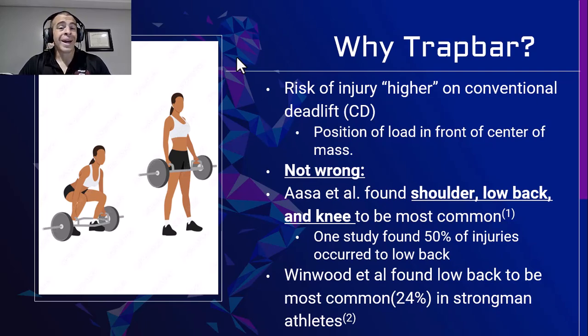Now, they're not exactly wrong in that conventional deadlifting does seem to be a very common injury site. Looking at powerlifters and weightlifters, Asa et al. found that the shoulder, low back, and knee were commonly injured, but specifically, one study within this systematic review found that 50% of injuries occurred to the lower back. Beyond that, Winwood et al. looked at strongman athletes. While I don't know if they looked at conventional versus trap bar, I don't really know of many strongman athletes that are doing trap bar deadlifts, so we can safely assume that of these 24% of injuries to the lower back, a decent percentage of them are probably related to the conventional deadlift, right?